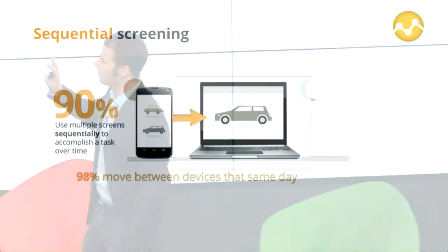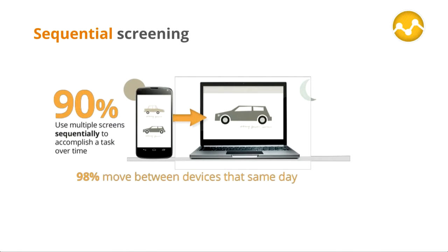So for example, I fly British and I have a very big incentive to be signed in on my mobile, signed in on my tablet, signed in on my laptop, on my Google Glass as well. I'll be signed in if I get one. And one of the things, so 90% of people use multiple screens sequentially to complete a task, which is a very impressive number, right? 90% use multiple screens to complete a task.